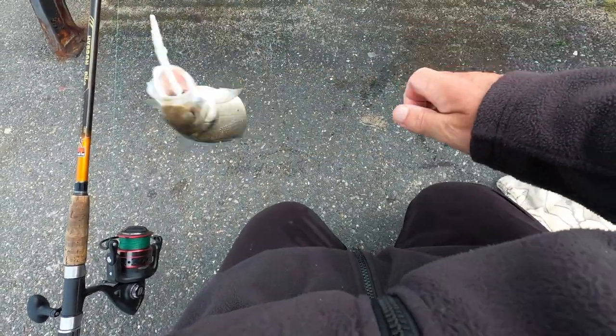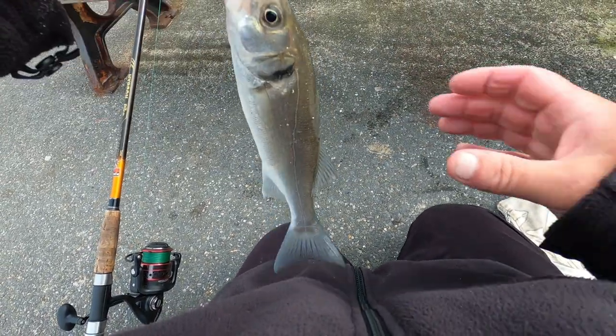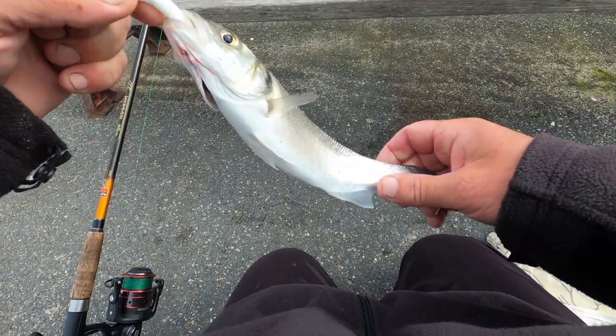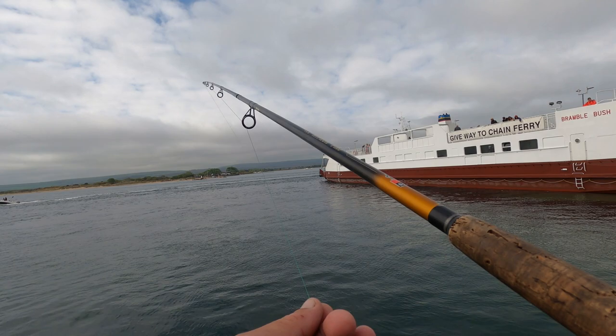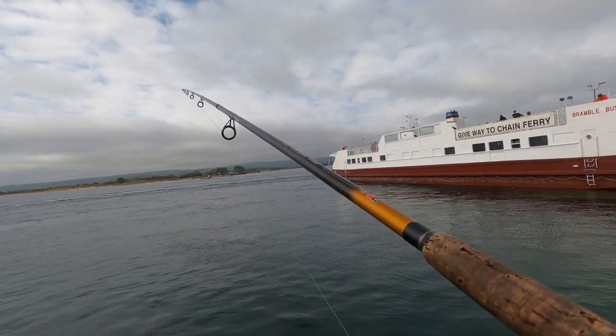Right. Just pulled in. Absolutely nailed it, yes. Nice little bass. Get him off, we're getting back. Right, I'm still going. Nice to get that small one out. There's not a lot of tidal movement.